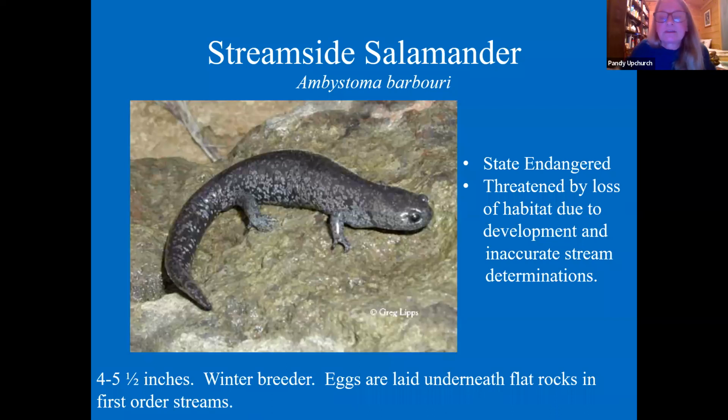And streamside salamanders have a habitat of wanting to breed in cedar glades. And if somebody goes out and does a stream determination, and the people I'm talking about are the TDEC folks, the regulators deciding whether or not this body of water is going to get protection, when they go out and look at a stream in a cedar glade in July, they're going to see a rock. So they're not going to necessarily see a stream, but these streamside salamanders may lay their eggs there in the winter when there is water flowing. So that's one of the issues that these guys have.